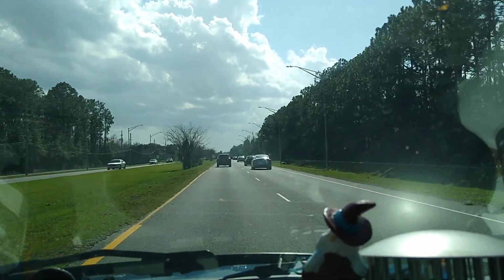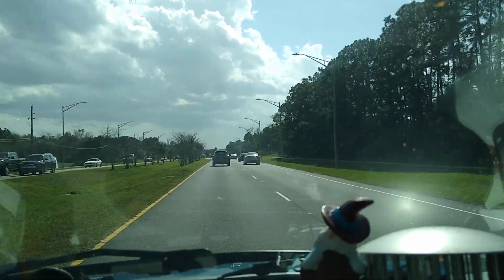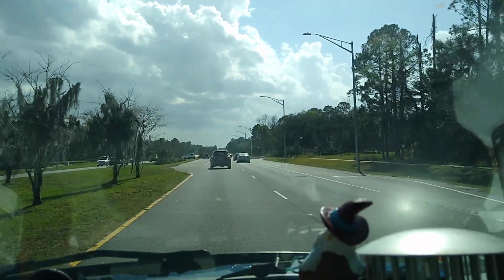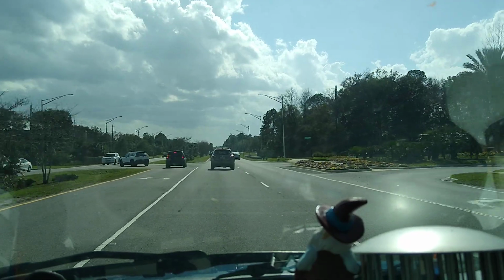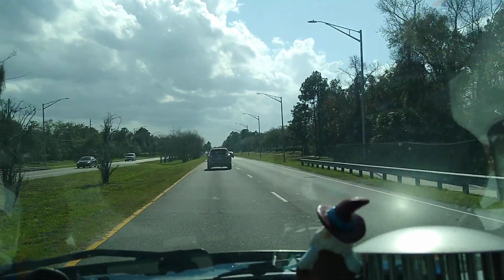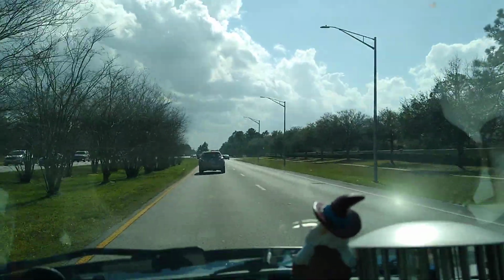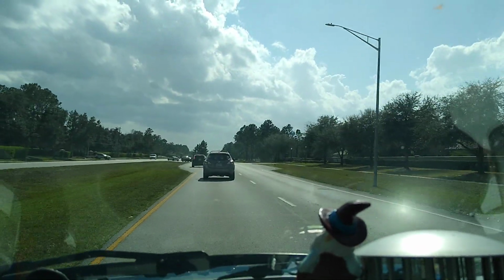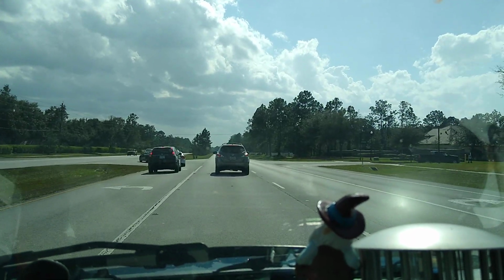This is Hodge's Boulevard. When this road was going in, I was still driving the big tandem dump trucks for the asphalt company. Well, actually, I worked for a private contractor who was contracted to the asphalt company. And we actually paved this road and a couple of the neighborhoods off to either side while they were being built.